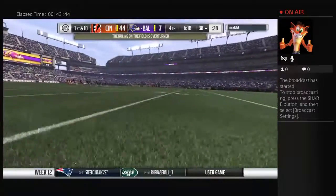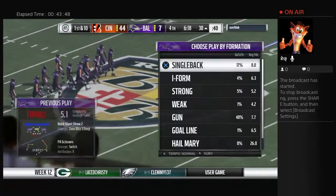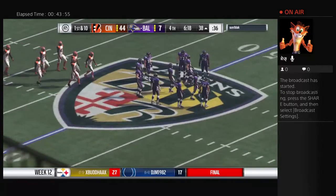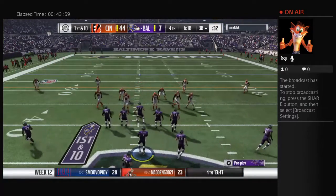So they need to determine if that knee was down before the ball was coughed up. And they also wanted to make sure that the ball was possessed as they were going through it, that the ball wasn't working its way free before the knee hit the ground. Really nice starting field position here for the offensive unit.